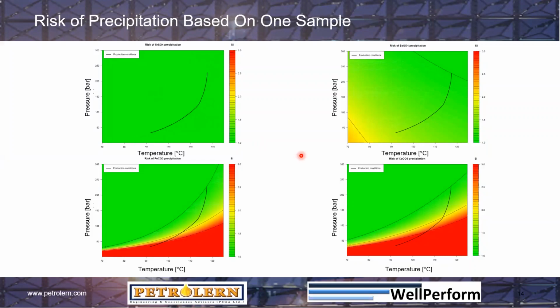Now, if we want to look at the results, or what this graph can actually tell us, this is the bottom of the well. We have very little risk of scaling. You can see that for all four salts. But as we start producing at the last section of the well, you actually have an increasing risk of precipitation. You have that with calcium carbonate, with iron carbonate, and you also have it for barium sulfate, but not as severe.